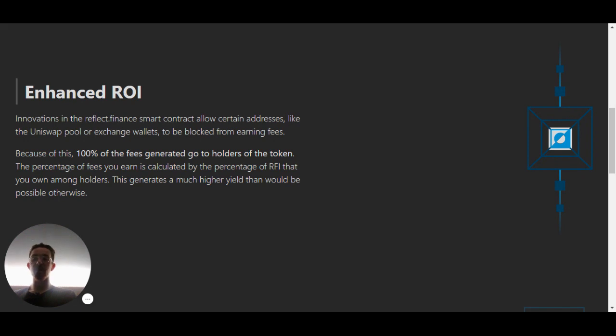Because of this, 100% of fees generated go to holders of the token. The percentage of fees you earn is calculated by the set percentage of RFI that you own among holders. So this is why tokenomics is vital, because you have to look at what's the total market cap first of all, and then what's the total amount of tokens in the market, because then you can derive what is your percentage that you hold among this.